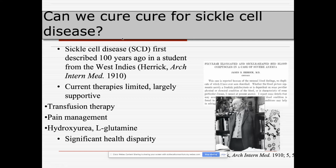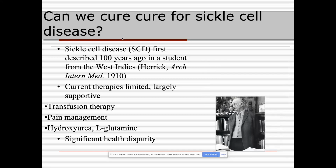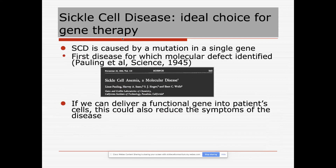Perfect. All right. So we were talking about that sickle cell disease is a monogenic disorder caused by a single gene, first discovered in 1910, and that our current therapies remain largely supportive. And those include transfusion therapy, pain management, hydroxyurea, L-glutamine, and obviously represent a significant health disparity. And that is Dr. Herrick down in that bottom corner. Just kind of cool that we have a picture of him.